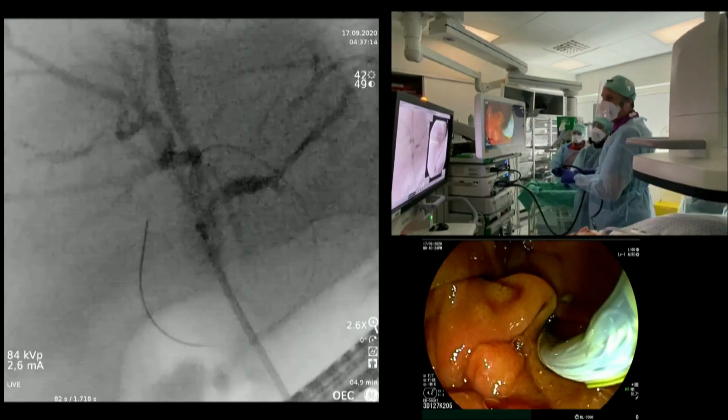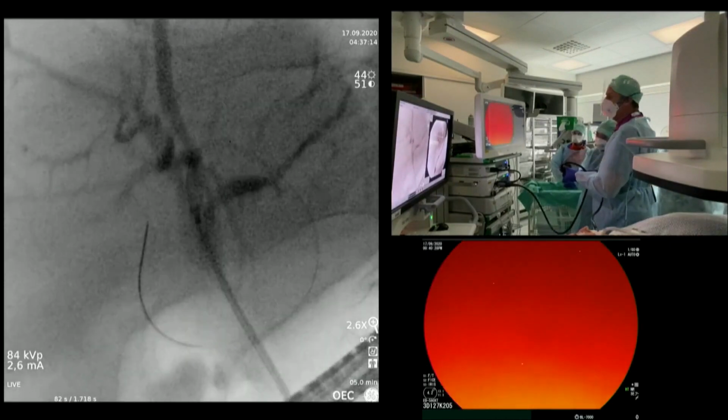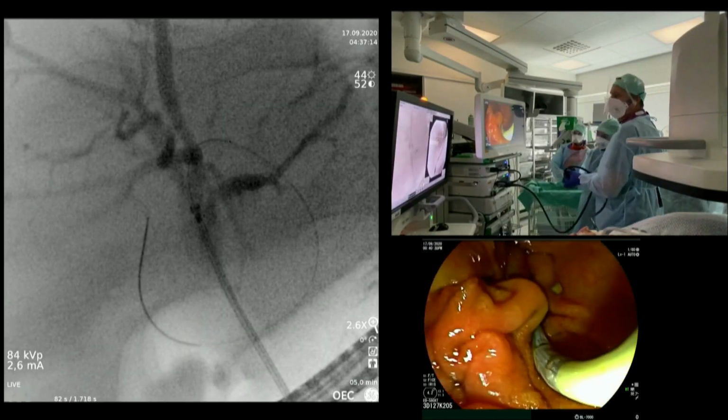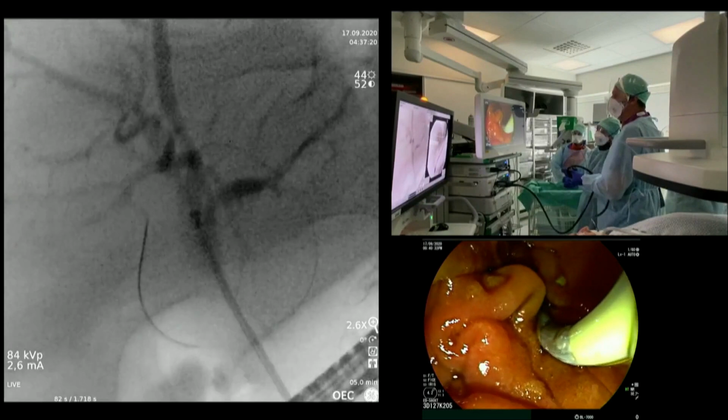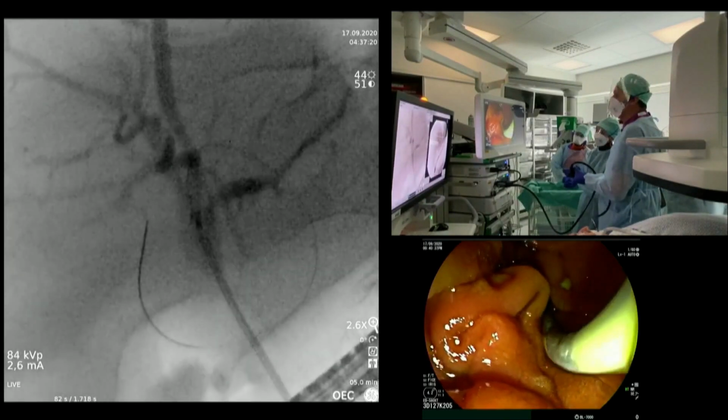So I will now try to remain in this position here while Larissa is opening the stent. So I'm retracting now while Larissa is slowly opening the stent.